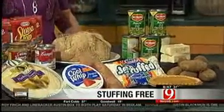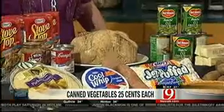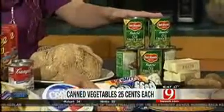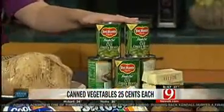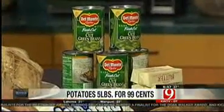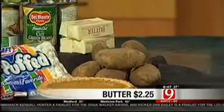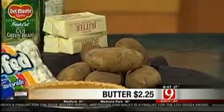The next store I shopped at was Target, and I picked up some canned veggies for my green bean casserole, just 25 cents a can. That means I got all of these for $1.25. Now I love potatoes, and I got 5 pounds for 99 cents. And of course you're going to need some butter, and I got mine at Target for $2.25.